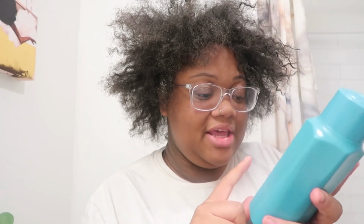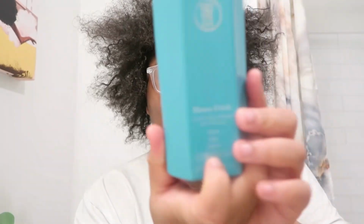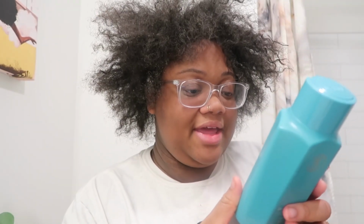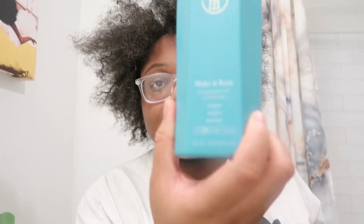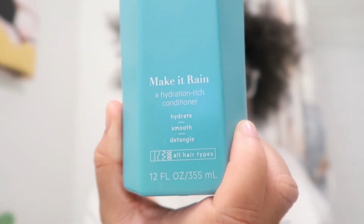So this is TPH by Tahaji. This is the Honey Fresh, a clarifying shampoo with moisture, cleanse, detox, and hydrates. And it shows that it's all four types of hair. Okay. So that's that. And then this is the Make It Rain, a hydration rich conditioner, hydrate, smooth, detangle for all types of hair. So this is the conditioner. That's the shampoo. And it actually tells you, for this hydration conditioner, you have to only use it for 2 to 3 minutes.